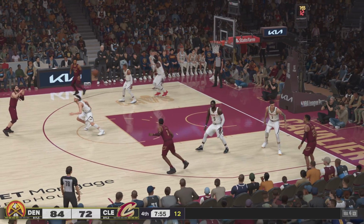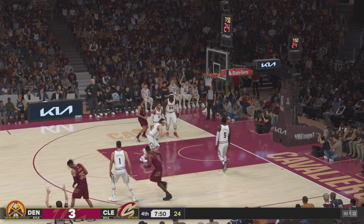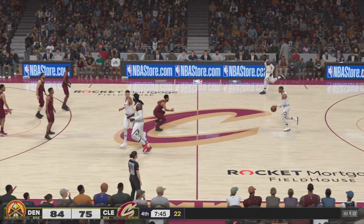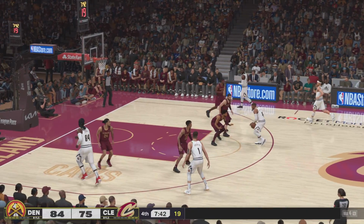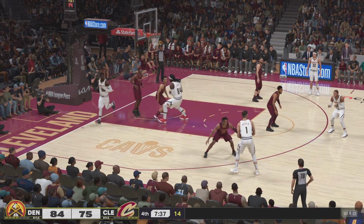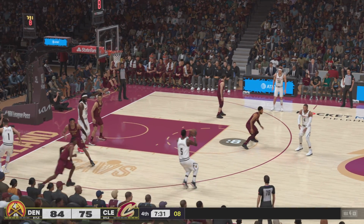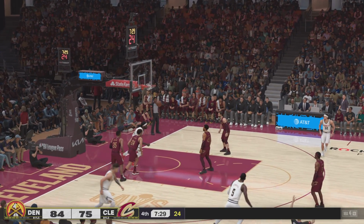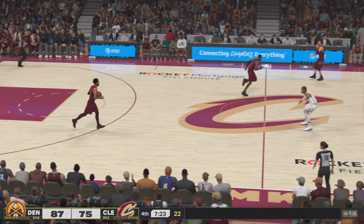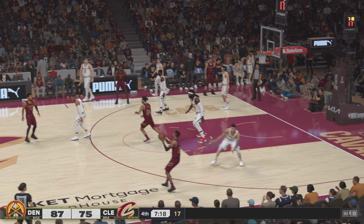Now, here's LeVert. In the corner, Okoro with it. To stop the run, hits the three-point bomb. Okoro's got himself going with the triple, his first basket of the game. Westbrook kicks to Porter. Back to Westbrook. Pass to Jennings. Jacks up a three. And that comes off the assist by Russell Westbrook. Westbrook's got four assists in the game. The Cavaliers trail by 12. Here's Okoro.